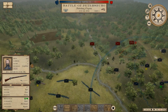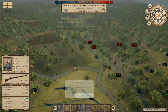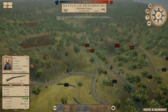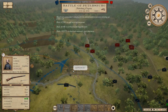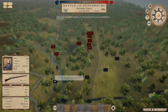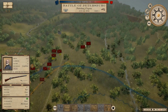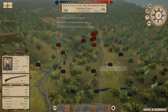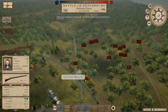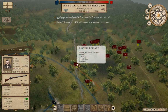Pushing everyone across here basically, so yeah. So we'll actually launch a bit of a counter-attack here. Knocking some fire into Canty's brigade, into the flanks there. Bowen coming up just behind them.